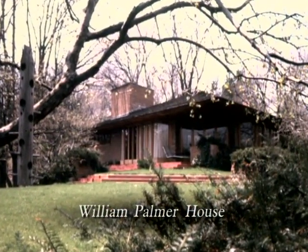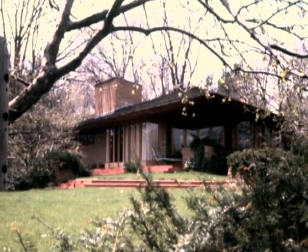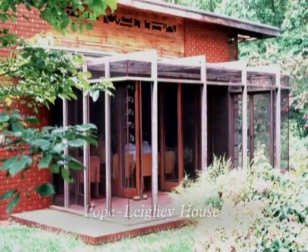The Usonian house was Wright's effort to provide good design for people of modest means. He wanted to do that by totally rethinking the concepts of what was a house. He was very interested in demonstrating that his theories and his philosophies could be applied to the small house, that he wasn't bigger than the common man, and demonstrated that through doing hundreds of small homes throughout America.